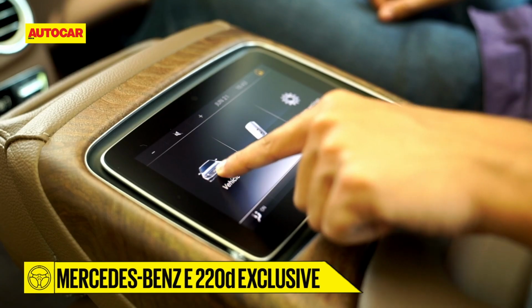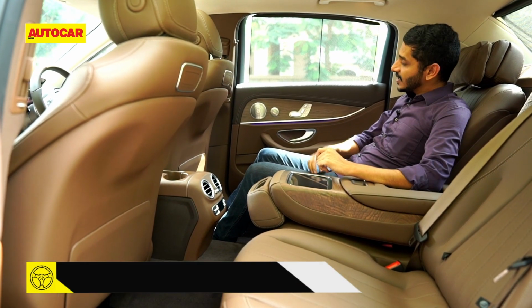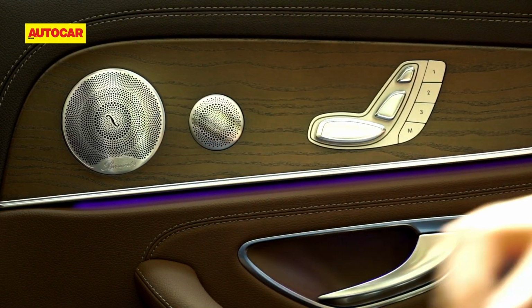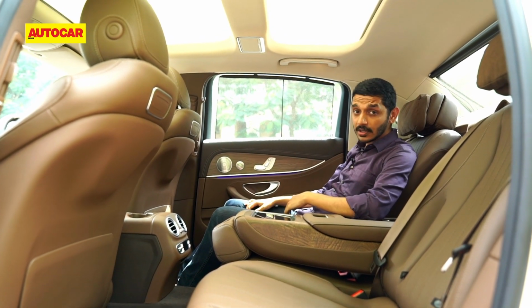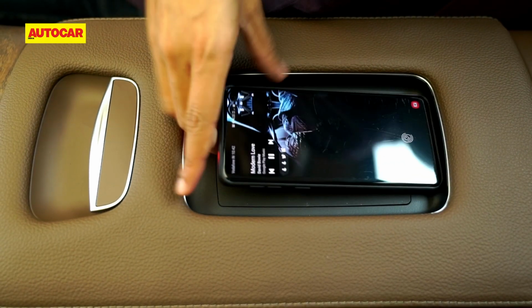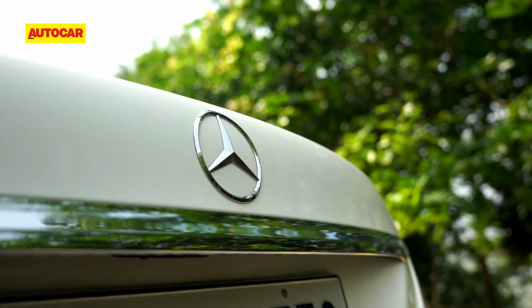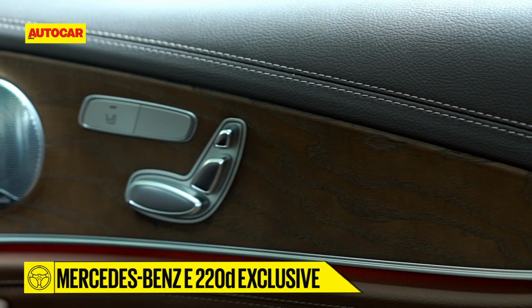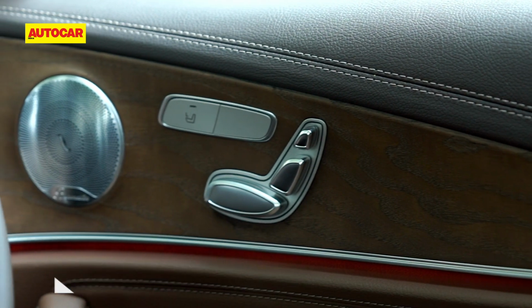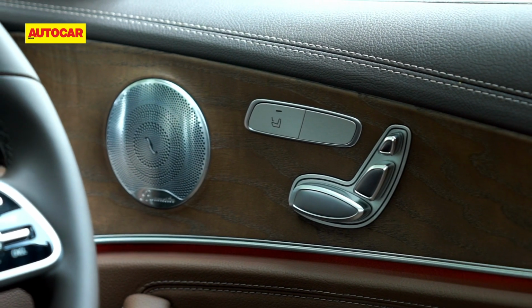There's this tablet controller that lets you control things like the AC, the ambient lighting, and the music. And there's the new Burmester Hi-Fi audio system. Well, I say new, but it used to be in only the 350D version. Now it's in the 220D as well. You also get wireless charging for your mobile phone back here. Additionally, you also get soft closed doors for all passengers, but the one thing we wish they added was a memory function for the front seats too. We feel it's still more useful over there than it is in the back seat.